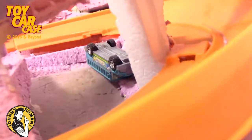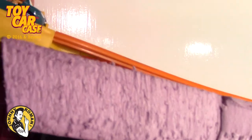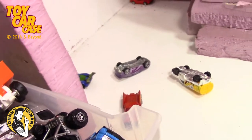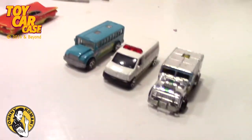Looky, looky! He landed perfectly on that edge and it didn't come through. Oh, that is some good racing. You think this Pixar might fit on the track? Oh, yeah, no, it ain't gonna fit on the track. So we'll just race this truck by itself. Oh, that's it for racing. Let me get these all back together again in one happy family, and I'll be right back.